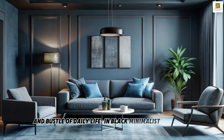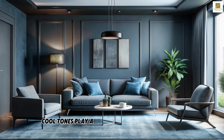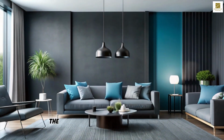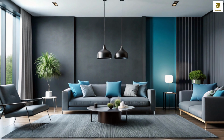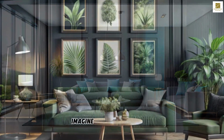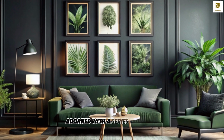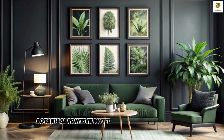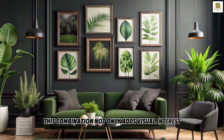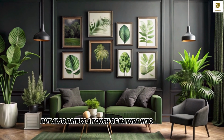In black minimalist interiors, cool tones play a vital role in creating a serene and sophisticated atmosphere. The stark contrast between black and cool tones can transform a space into a modern sanctuary. Imagine a black accent wall adorned with a series of framed botanical prints in muted shades of green and gray. This combination not only adds visual interest but also brings a touch of nature into the room.